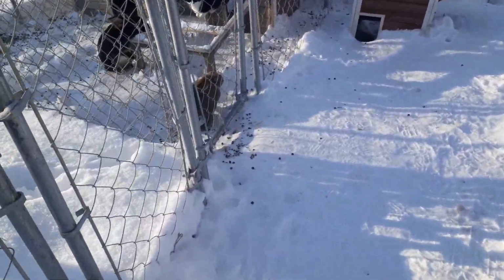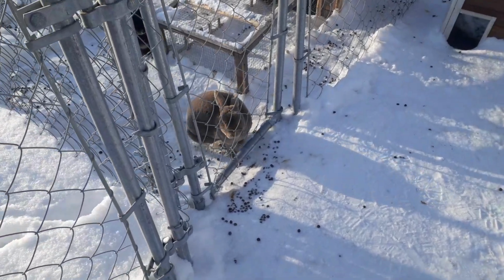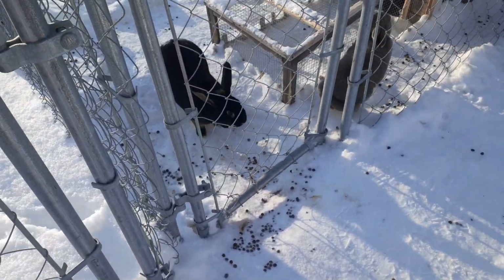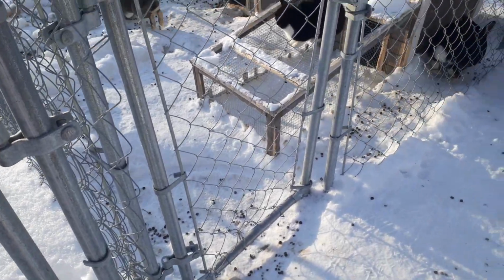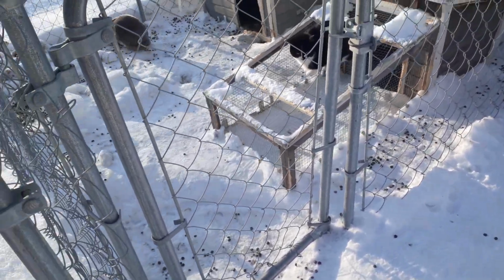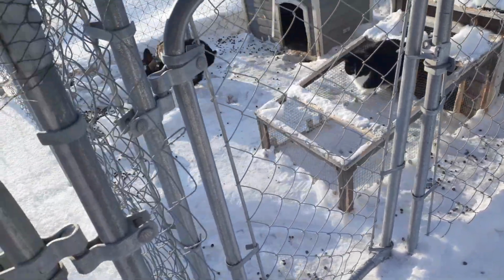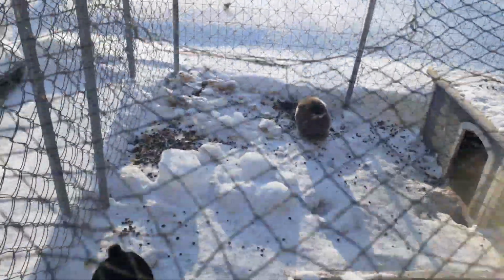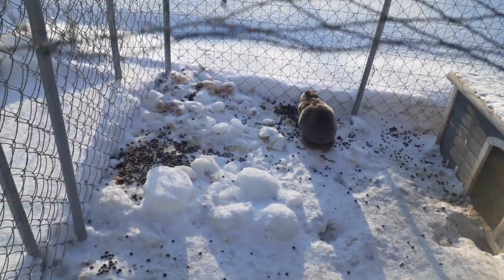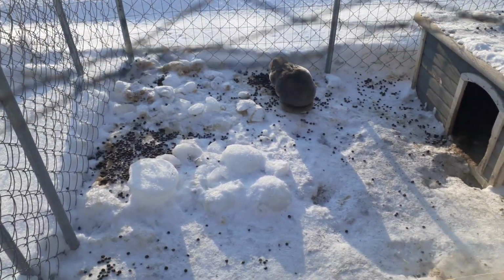So, not every single thing that goes wrong with your rabbits requires a vet visit, okay? These guys just want out. Jumping over cats. But not everything requires a vet visit. You might be able to spot problems and deal with them before you have to go to a vet at all. That's ideal. Nobody wants to go to the vet if you don't have to. Don't love going to the vet, that's for sure.